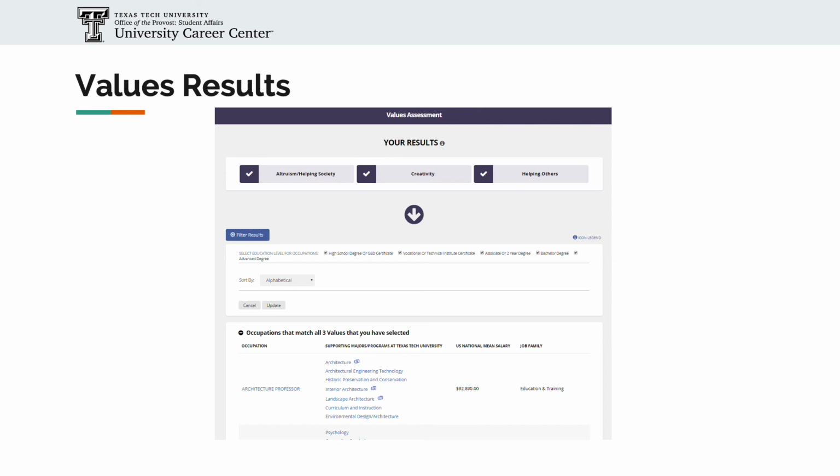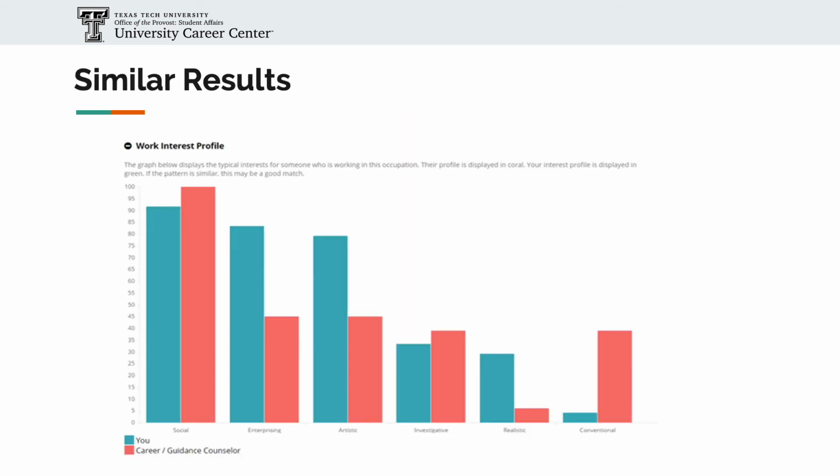Looking at that list of occupations, you can click on the title of an occupation that interests you to learn more about it. One feature that you can access after clicking on a specific occupation is a graph like the one shown. You are able to compare your work interest results to the results of someone in that occupation. Notice the student's interest in green and that of a career or guidance counselor is in coral. In this graph, you can see the student has similar results to the occupation they are viewing. Although there isn't an exact match, the trends and preferences are fairly similar. You could conclude that a student pursuing this occupation may find satisfaction in a job as a career or guidance counselor.